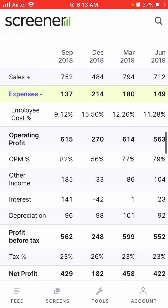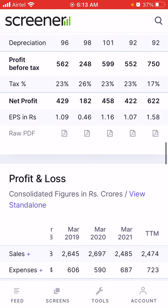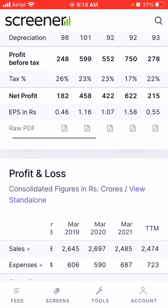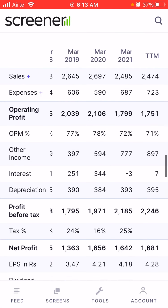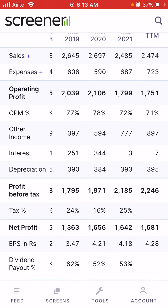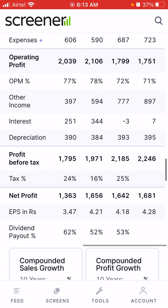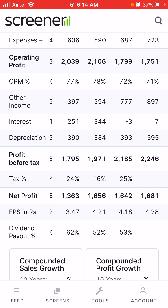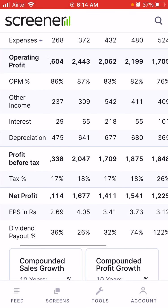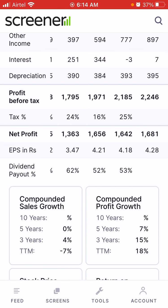You can also check the expenses, what is the expense cost of this company. Similarly, net profit is also flat, sometimes going down, sometimes going up, not consistent, but the company is debt free or not having big debt. After that, you can see the interest here. Interest is showing that this company has low interest, meaning no debt on the company. EPS is also good, maintained by the company.